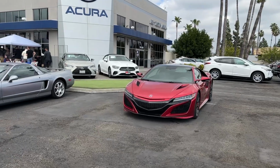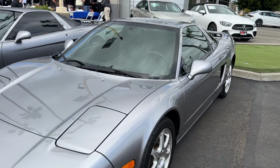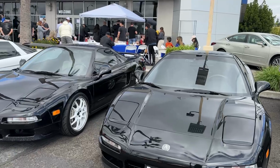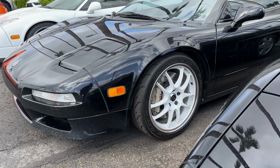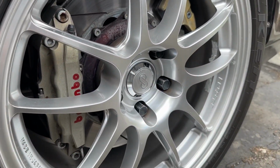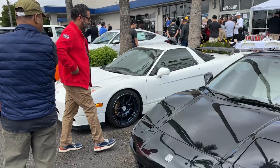There's our NC1 and a silver and an NA2. Another silver. Most of these look stockish over here. Berlina, another Berlina. Oh, it's got the Brembo. I think this was the Brembo kit that they sold at dealerships or something. I'm not positive. This is a cool kit. It's an NA1. And a white 0205.